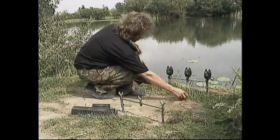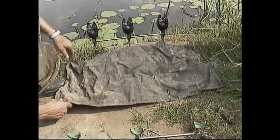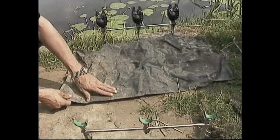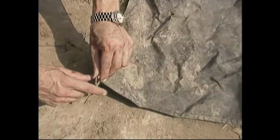If you look at the floor here, grass, dirt, debris. I don't want my indicators to get caught in that, so I use what is known as a rod mat. You actually can't buy these anymore, but you can certainly make them easily enough. All you need is a thick piece of carpet or whatever, a little clip in each corner and a turned down tent peg.